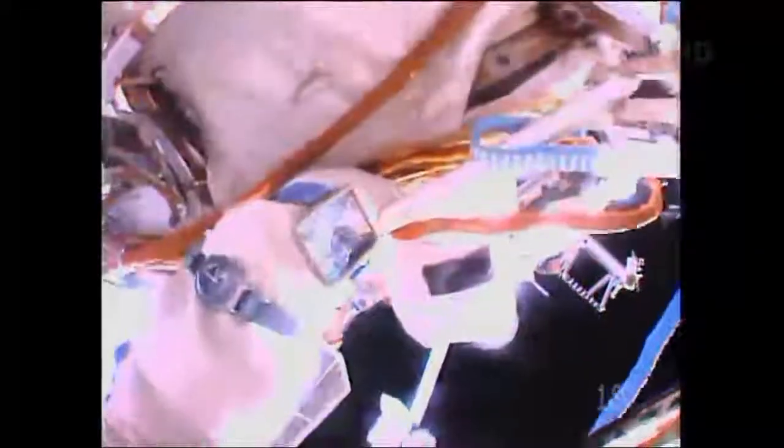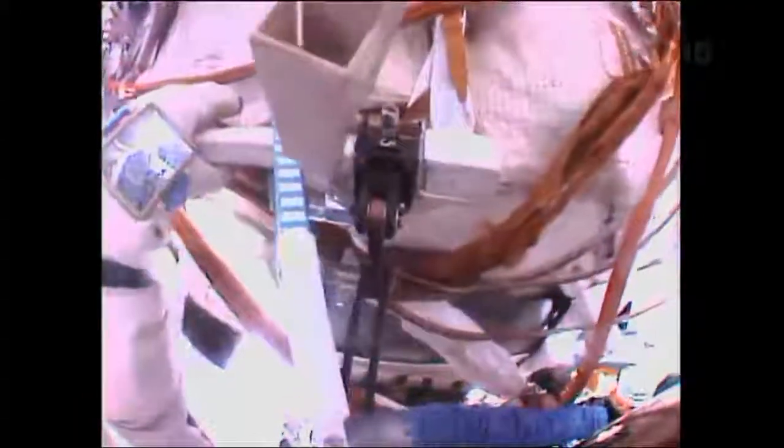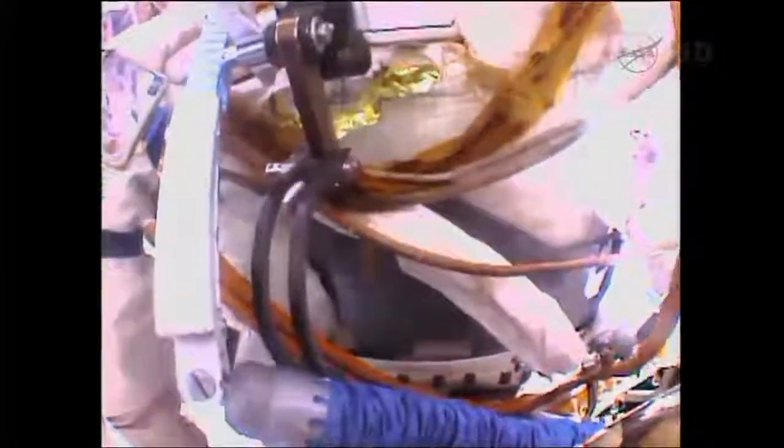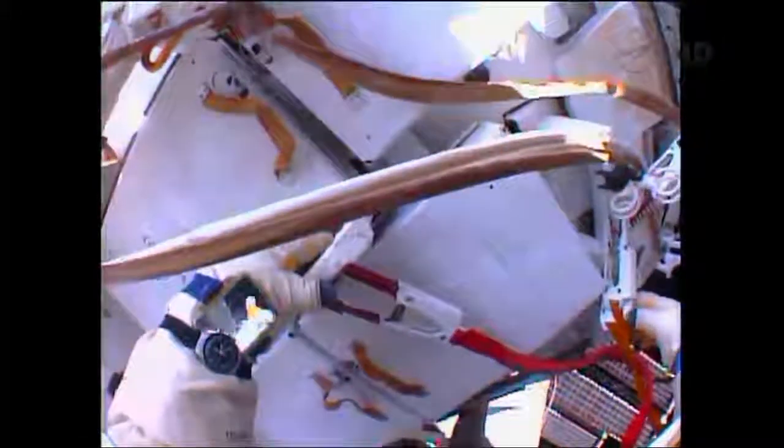Sasha, I got to the wrench. I'm trying to read the connector, XB95. Now, Sasha, go along the orange cable, it will lead you. The one that has orange braiding should have the connector that you need. Number 5 and 6 are what we're interested in. Are they lock wired or not? No.